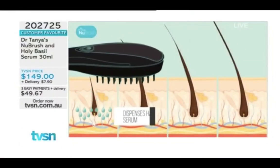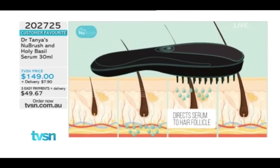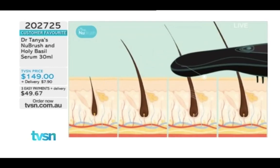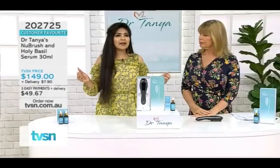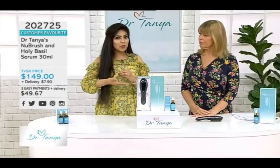So what this does is it goes through your scalp and dispenses a serum through the hair roots, and as it does, it's stimulating the underlying blood vessels. As a result, the hair follicle is encouraged to pump more, and you get a better, healthier root. That is where the life is.